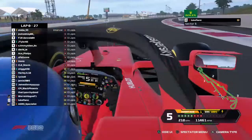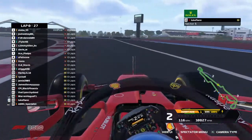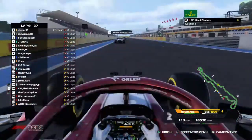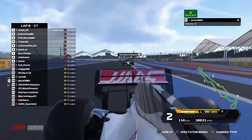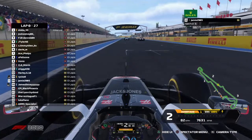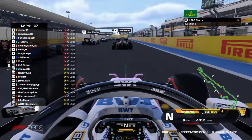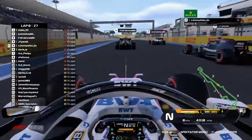Yeah. But Luke Flano's AI is very far back from the closest driver, and that's Aero Specialist, so we'll have to wait. But then also Jamie's AI is holding up a lot of drivers. That one Porchy dude. I've seen that name before, Aero Specialist, I don't know where. That's gonna irritate me, because I've seen the name before.